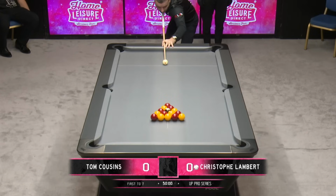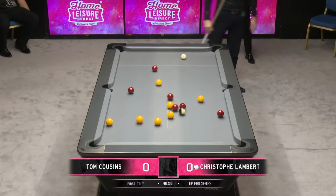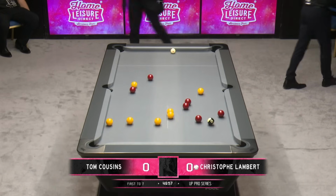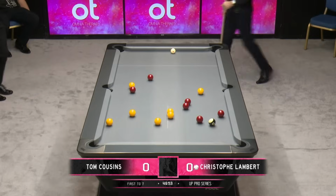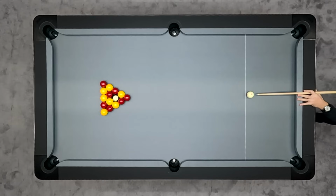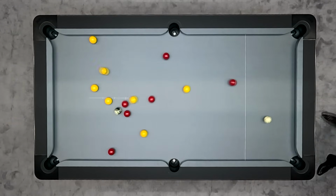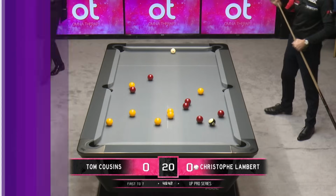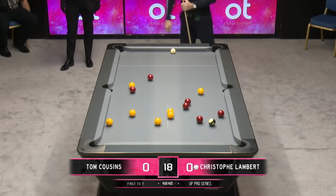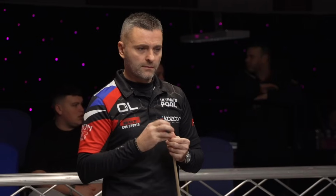It's been great to watch the journey of Top Cat, a much more slender feline nowadays. Christophe Lambert breaks off, and a typically excellent Christophe Lambert break. Cue ball a little bit looser than what he'd prefer, but all the power is there, and he does get the opening chance here in frame number 1.